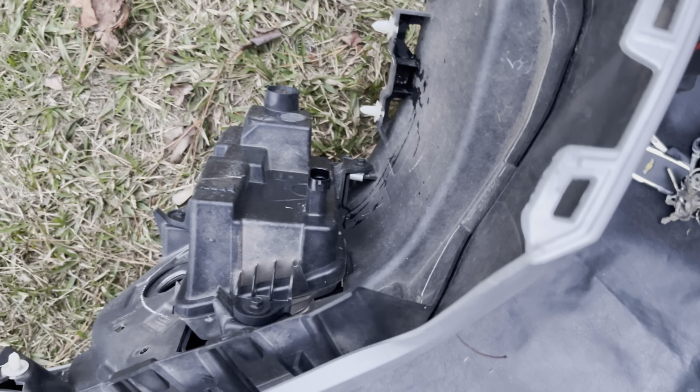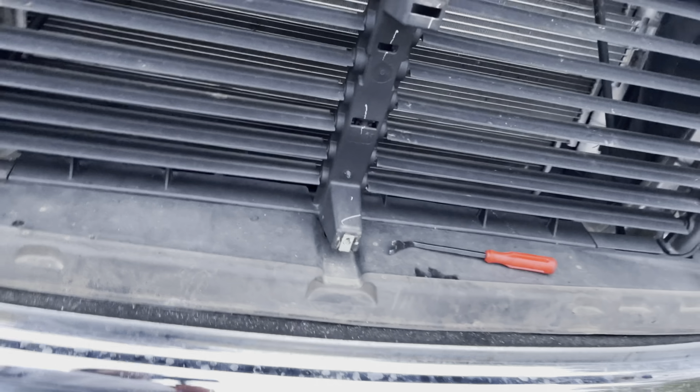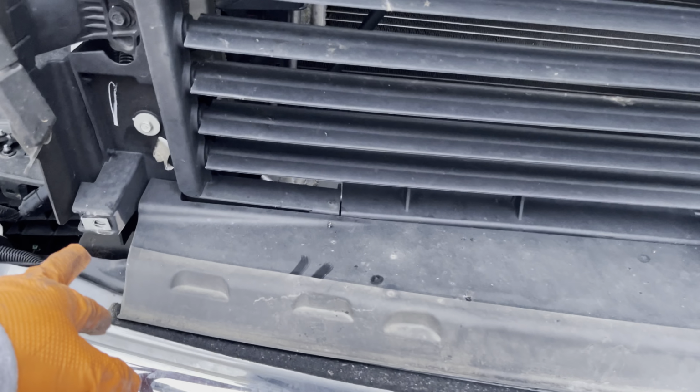Then once you get that off, you've got the wiring harness for your fog lights, which is just 2 snap clips on both sides, and then that's off. But yeah, it's a lot more involved. And then after you get that off, you've got the grill.